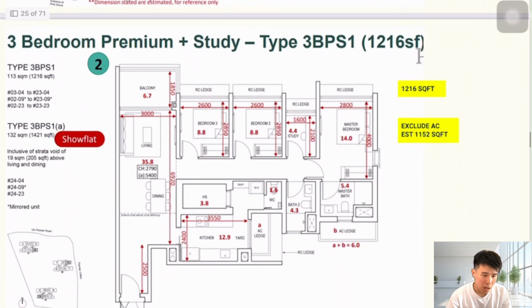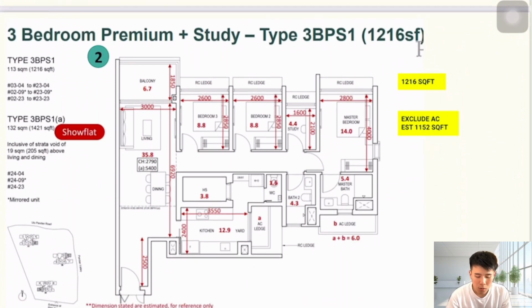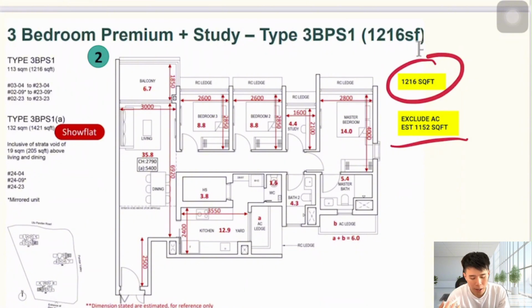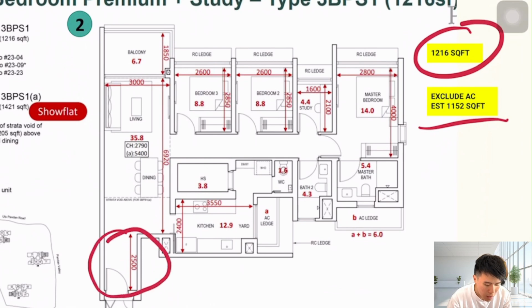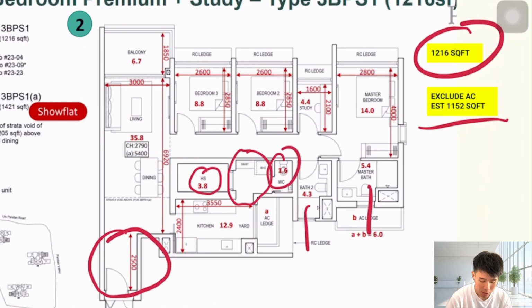Then now we look at their 3 plus study. So it's 1216 square feet. If we exclude the AC, we are looking at about 1152 square feet. Here also, if you take note, it's the same thing: you have the slightly longer walkway, and I think it's not that efficient a use of space. Then here you have the household shelter, the yard area, and then the third toilet. So common bathroom windows, master bathroom windows, and kitchen windows. I think these are all very standard.